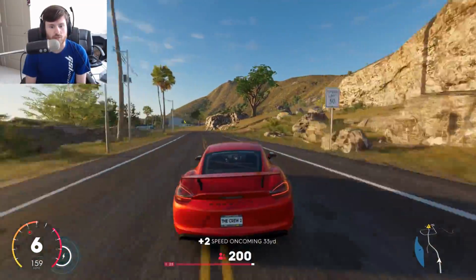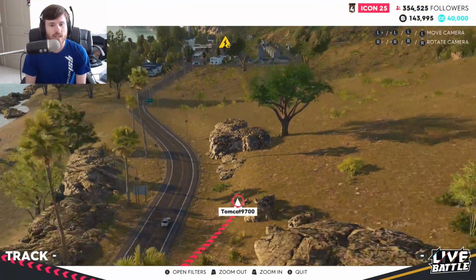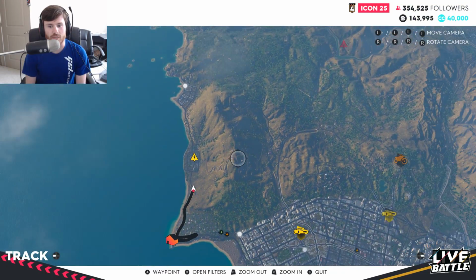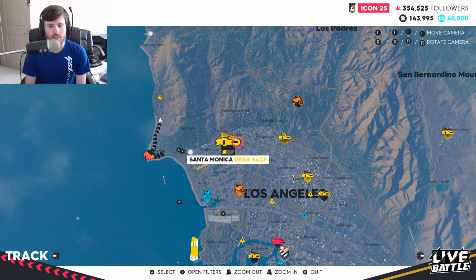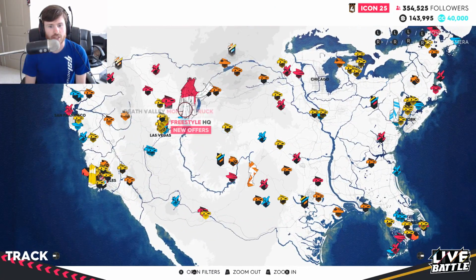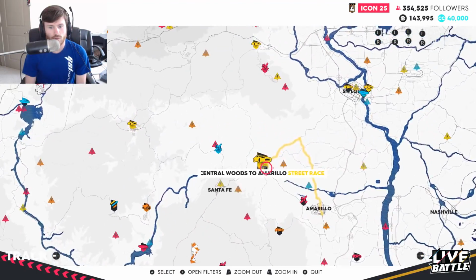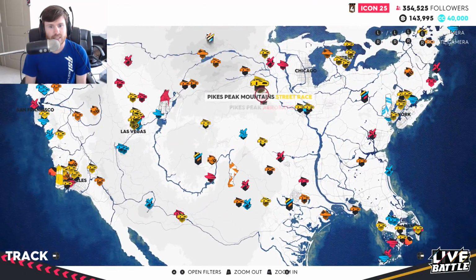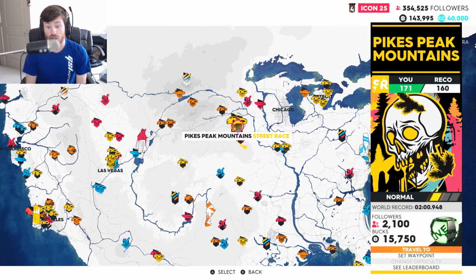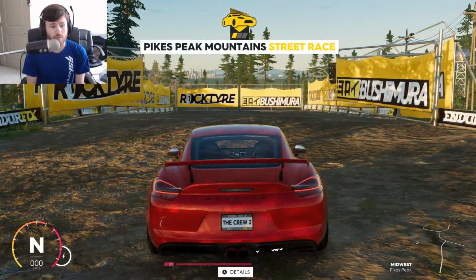I need to find a good race event to do. Uh-oh. Wow, I was really hoping that rock was smaller than it actually ended up being. And that was 100% my fault. But let's find a race to drop this thing into, because it's got to be something with twists and turns, because we are not going to be able to actually experience the Canyon by Night. Central Woods to Amarillo. Pikes Peak Mountains. I'm done. In for that. 100%. Done.